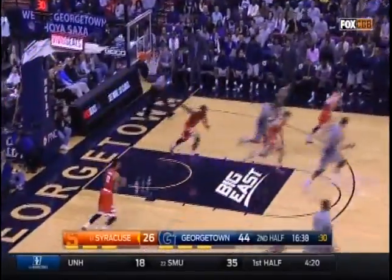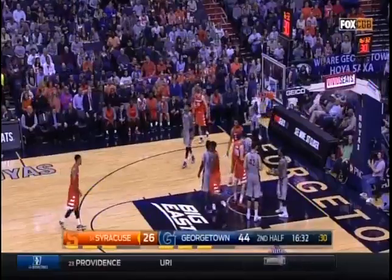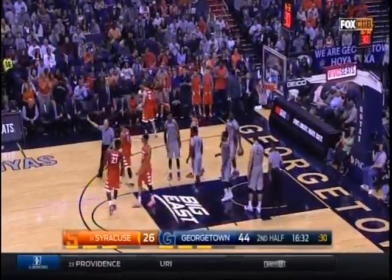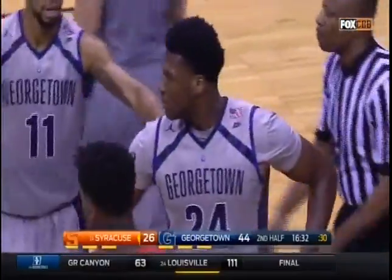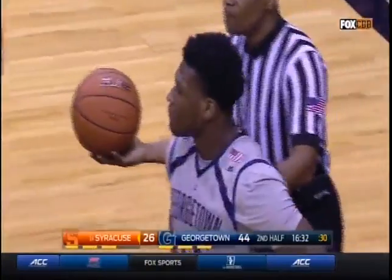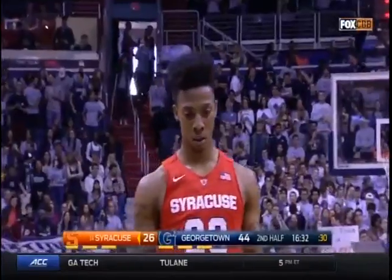Too strong, taken down by Roberson. And this is where Syracuse has to take advantage, get out in transition. Richardson going for the reversal, and he's fouled. Finally, Syracuse able to get a defensive stop. Now get out in transition, use that athleticism to beat Georgetown down the court and try to get to the basket, get some momentum going. Excellent job that time by Cuse. Derrickson got the foul, his second.